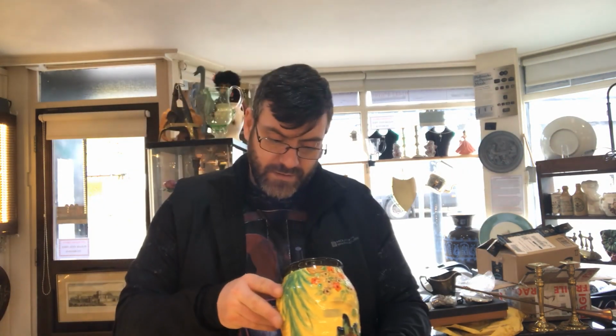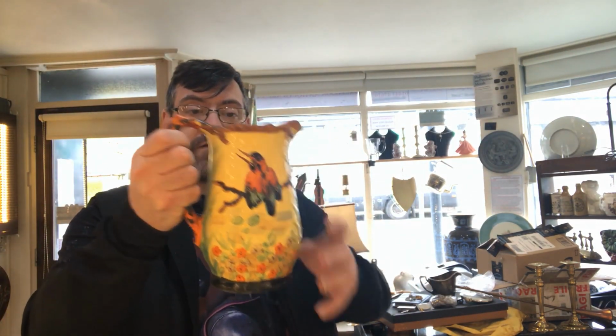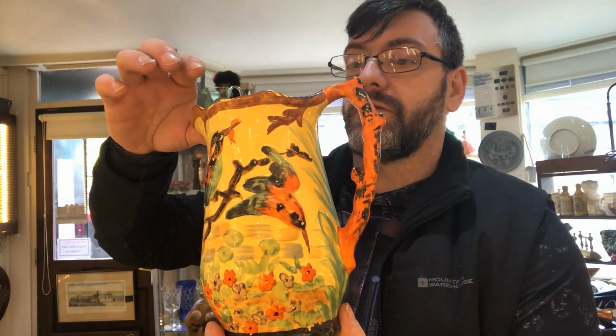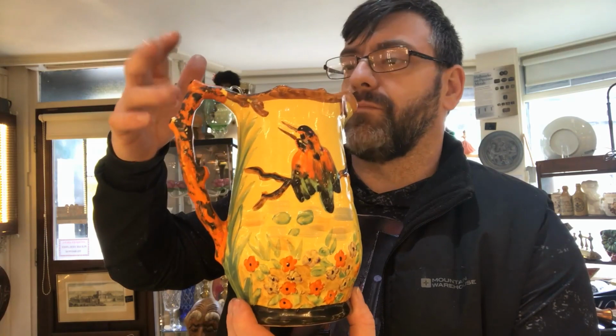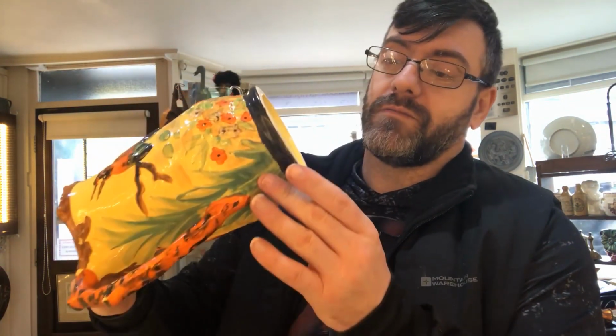I can't quite... Oh, there we go, Arthur Wood. Right, so we have an Art Deco jug, hand painted with kingfishers by Arthur Wood. Now, a lot of us will think, ooh, I don't like that orange and black, the colours are horrible, but it's pure Art Deco.